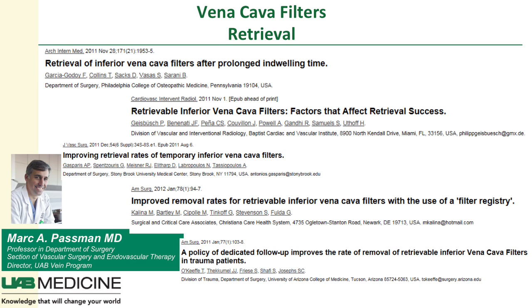On the other hand, if you look at active-based systems that are in place to identify patients who have filters in place and then to bring those patients back, that really can go a long way to improve the retrievable window for these patients. So again, any facility or practitioner who's placing filters should have some responsibility and active measures in place to get those patients back and to remove those filters when appropriate.